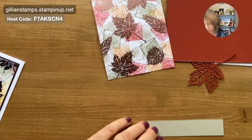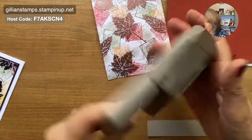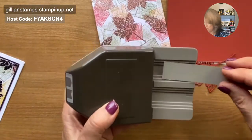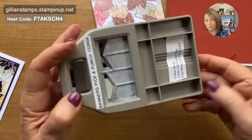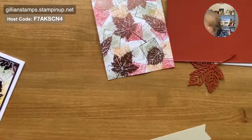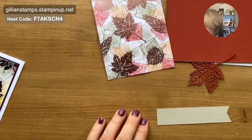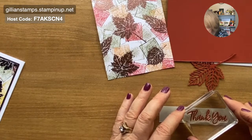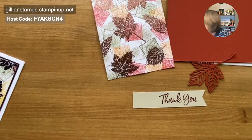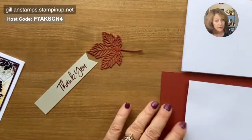So I should have, oh, you know what I'm going to do first is punch this. I find it easier. I'm going to use my Banners Pick-a-Punch and punch this first. Just flip this over to make sure it's centered. Not quite close enough. And then I can stamp close to the edge. I should have a mat under here because it's photopolymer, but nice. I love this font on this stamp and it's nice and bold too. Right, so that's all our stamping done and then we'll just assemble this quick.